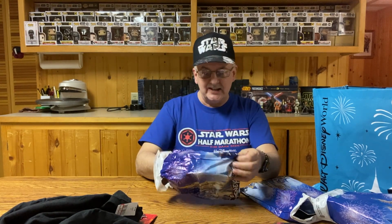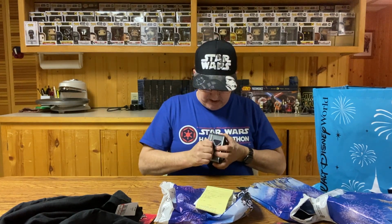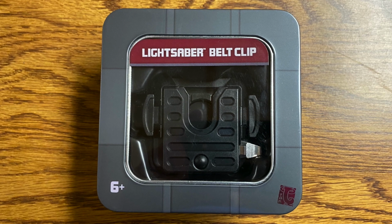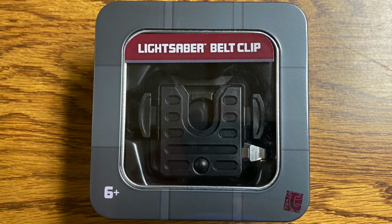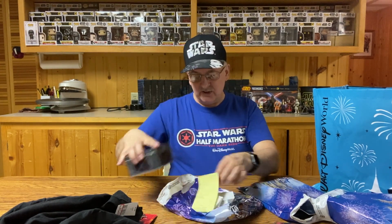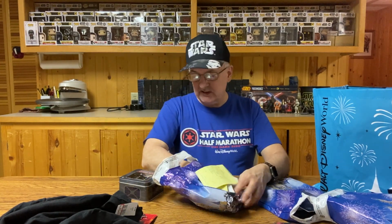However, when I was at Savi's Workshop this year, I decided to buy a lightsaber belt clip. This is so that I can actually wear it if I was in costume. And it's all taped shut. Anyway, this basically just lets you clip a lightsaber to your belt. Of course, not with the blade on it. But if you were in costume, you could put this on your belt and wear it around with you. So, yeah, I had to get that just for kicks and giggles.